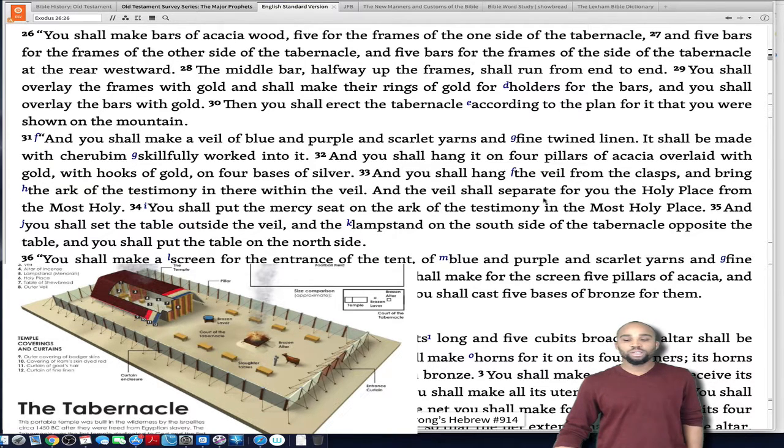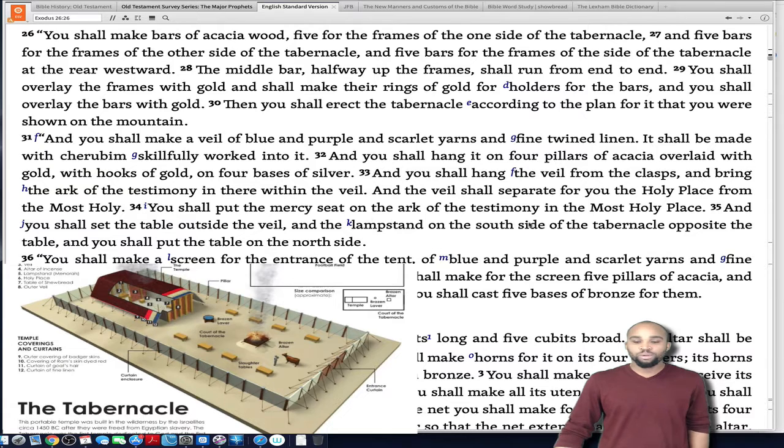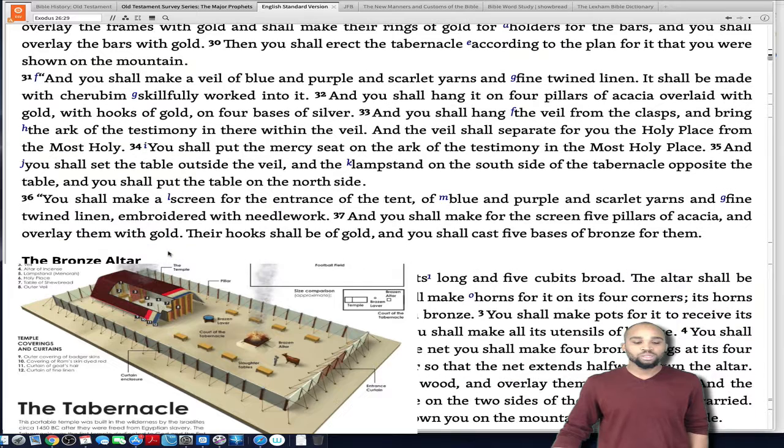And the veil shall separate for you the holy place from the most holy. You shall put the mercy seat on the ark of the testimony in the most holy place, and you shall set the table outside the veil, and the lampstand on the south side of the tabernacle opposite the table, and you shall put the table on the north side. You shall make a screen for the entrance of the tent of blue and purple.